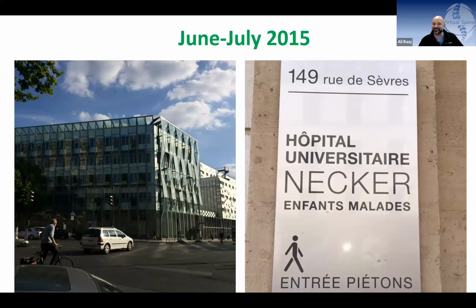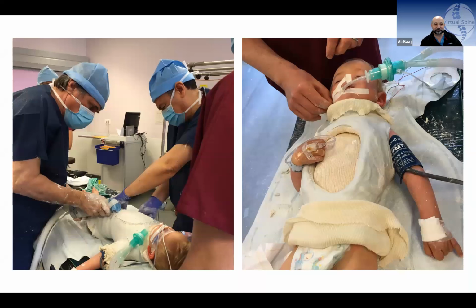So you'll recognize this. This is the Necker Children's Hospital in Paris. And it's funny you mentioned casting. One of the first things I saw for the first time in my life was casting toddlers and infants. And as a neurosurgeon, I thought this was like a torture device. I was like, I can't believe you guys are doing this to babies, you know?